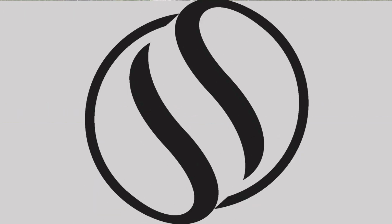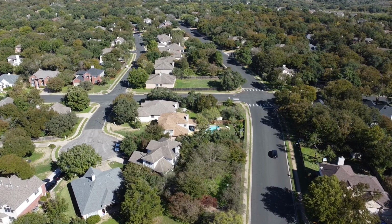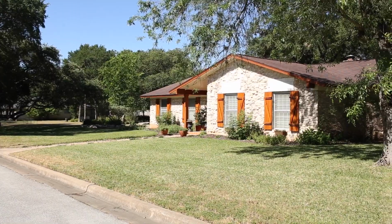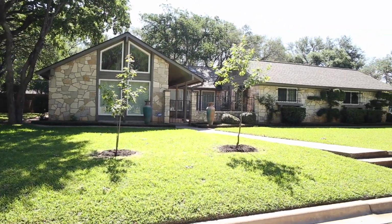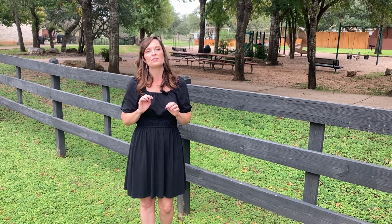So Shady Hollow is one of those neighborhoods that kind of was a result of the Austin sprawl. So it was built over a long period of time. The further north sections of the neighborhood are older. They're built, some of them like mid-century. And then the further out you go, you get to homes that were built in the 90s. So there's a whole lot of different little sections that were built by different builders.